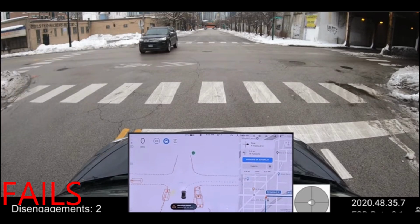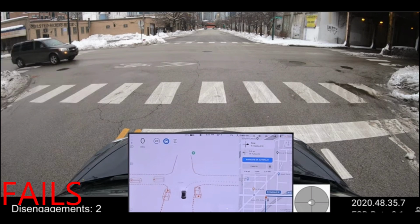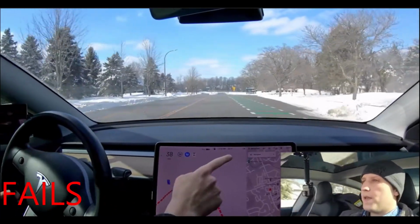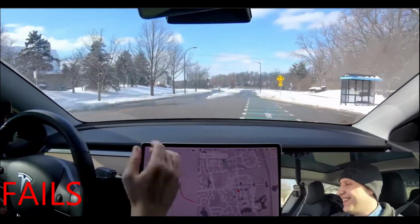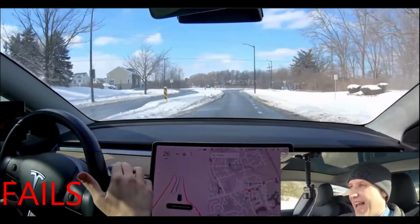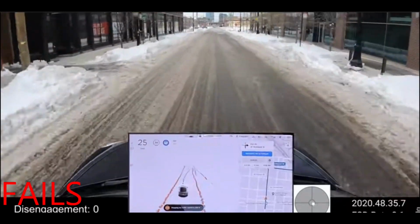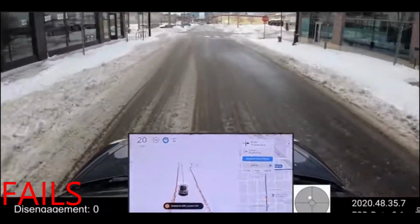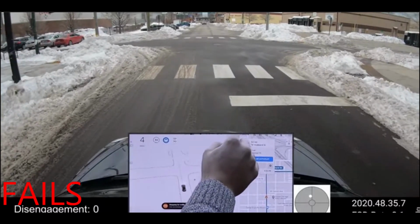I mean, I had the feeling that we could have been fine, but I wanted to be safe and take over there. So the basics start as there's a little, whoa, what the heck is that? Okay, there's a bug report, so I'm gonna click that. Stop, there was nobody, so it was pretty quick. Okay, it moved over on the left, not sure why. I will be reporting that. Okay, gonna report that. Oops, here we go.